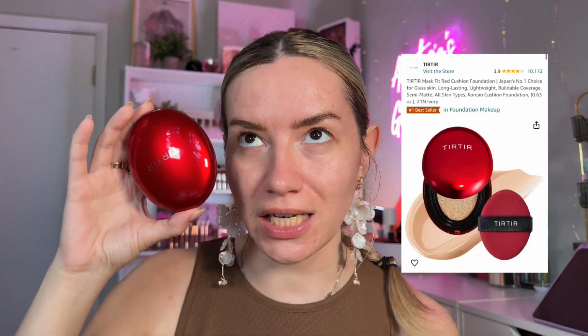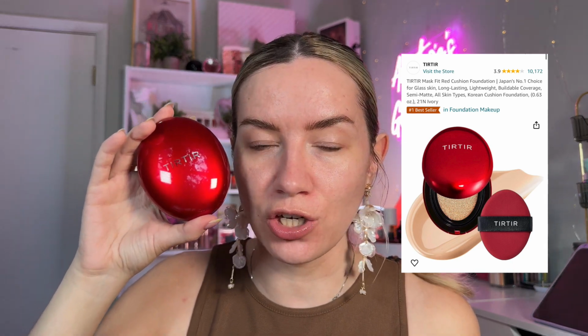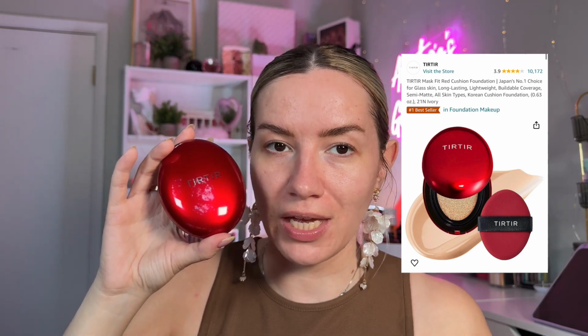And the first product is probably the one I'm most curious about. Actually, Tati made me buy it. I have been looking at this cushion foundation by TIRTIR for so long on my FYP. I'm like, okay, Michaela loves it. She made it viral. Everyone loves it. It looked gorgeous on everyone's skin, but I haven't actually bought it until I saw Tati's review. And I mean, I love her. She can make me buy anything.